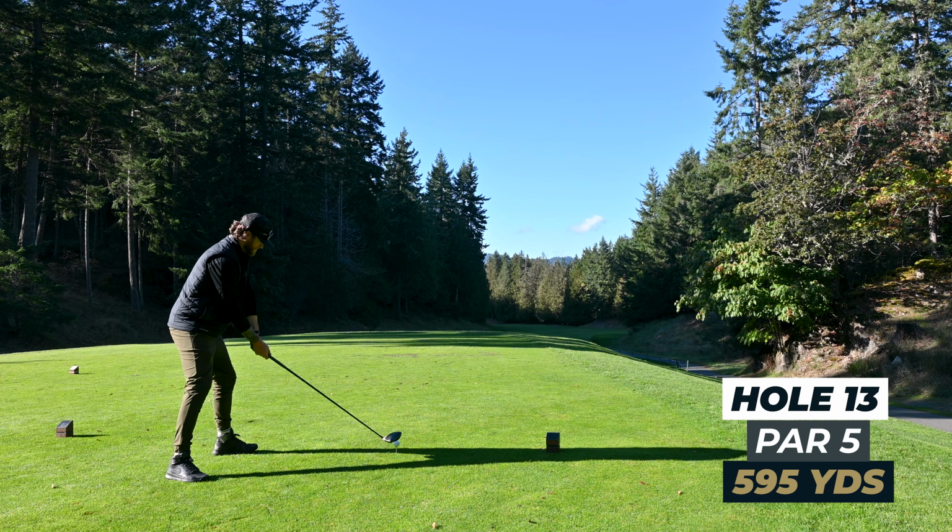Alright, kind of a dogleg left here, and I've been hitting a cut for the last couple months, so anything left just doesn't really appeal to my eye anymore. Instead of hitting it straight or starting it left side, it started center right and cut right into the trees, so hopefully we can find our ball here.